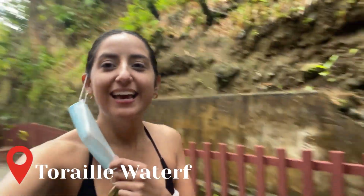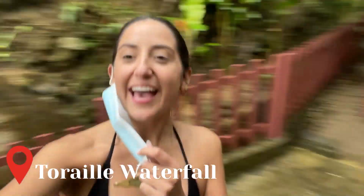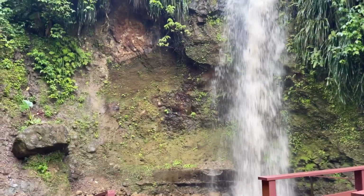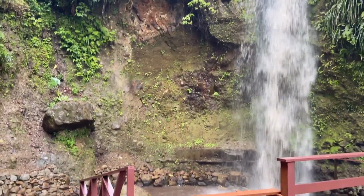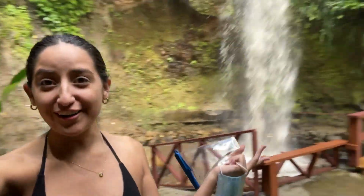Stop number 2 on our excursion is the waterfall. Alright, so I'm sure you guys can hear the waterfall. And unfortunately we cannot get into the waterfall right now because it's been raining all day.